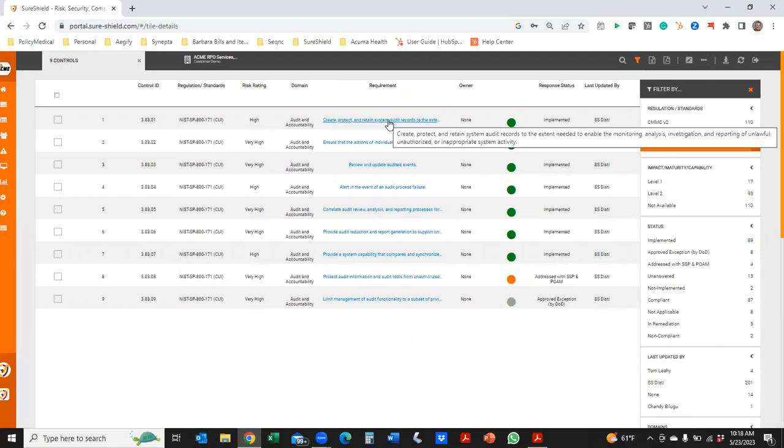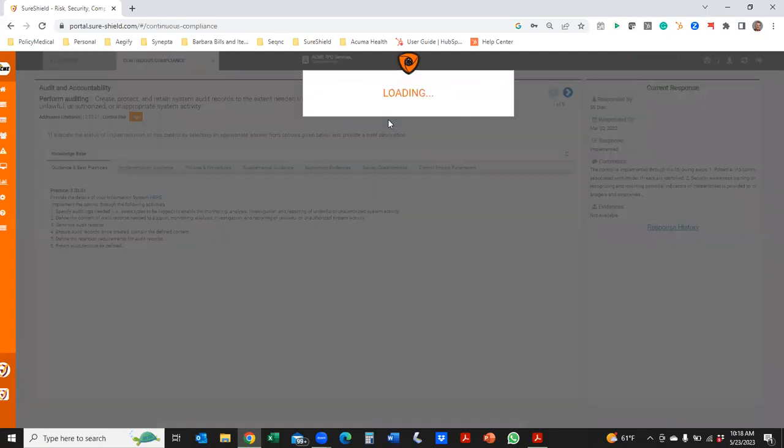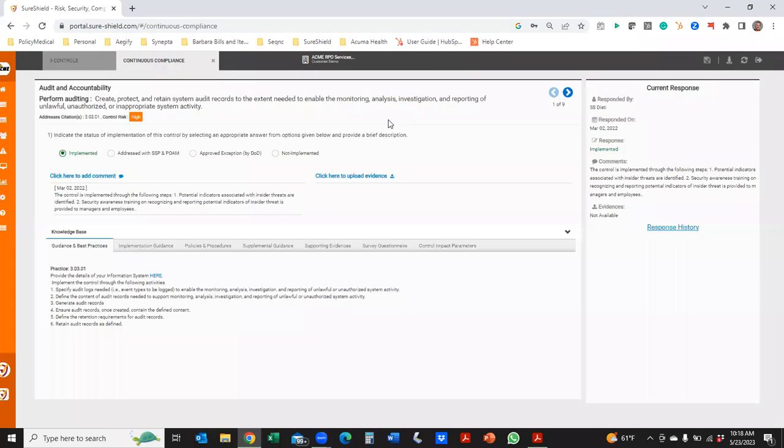And at any point in time, if I want to go in and look at those questions or begin to conduct those questions, I simply click on that hyperlink. And it will take me directly to, one, the definition of that control, the appropriate responses to that particular control, and more importantly, again, areas that allow me to provide updated comments as to how I'm meeting those.